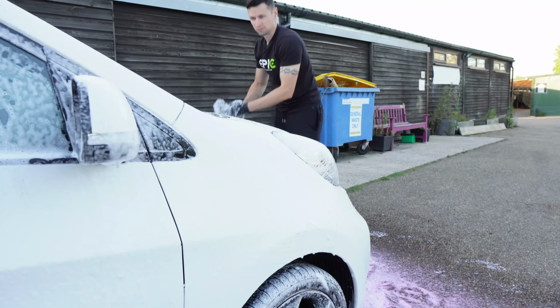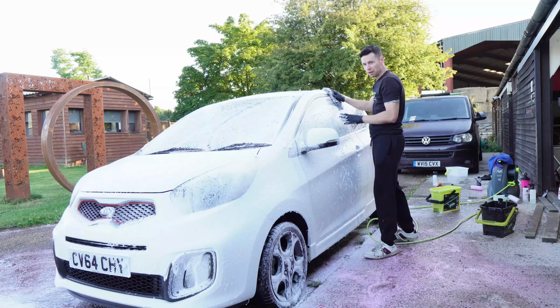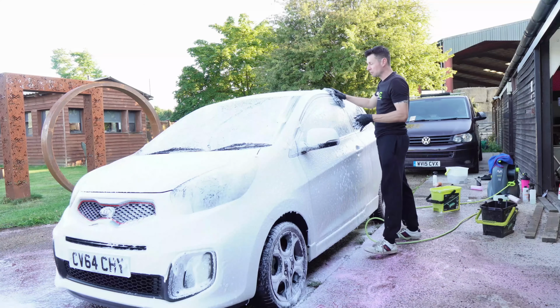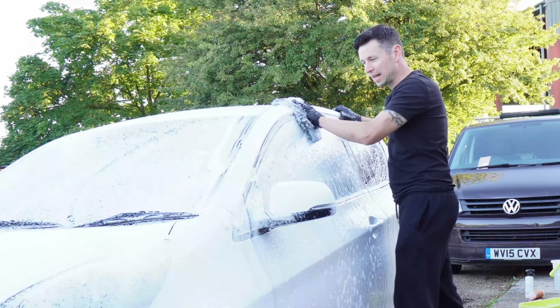basically going over it. So before you frown upon this method, because a lot of people say you should never snow foam and just chuck the mitt over it, I already have carried out the pre-wash. So this is a totally safe way of doing it, but it just helps tackle this fly poo.